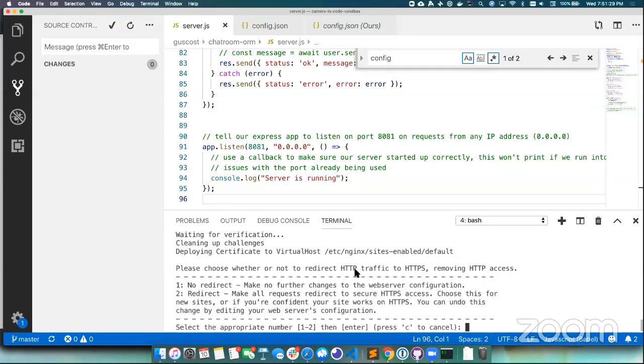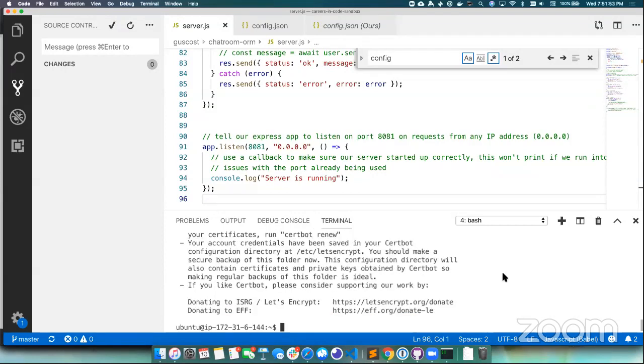Please choose whether or not to redirect HTTP traffic to HTTPS. Removing HTTP access is a good idea. You probably should do this, so I'm going to say redirect. As long as you haven't been using Nginx for different things before this point, it'll set it up for you and won't mess with your existing configuration. I mean, there is no existing configuration, so we're all set.